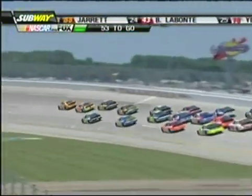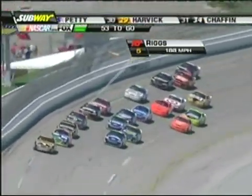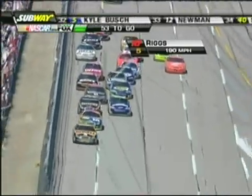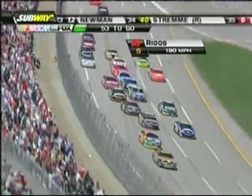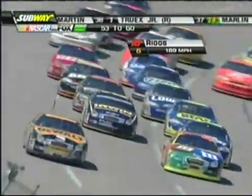Tell you what, right behind them is another guy that has fought his way back up there, Scott Riggs, in that 10. Kind of the only Dodge up there in the top 10, except for Kurt Busch in the 2 that's starting to make some moves. Yeah, those 2 cars have been pretty good all day long. The 2 and the 10. The 2's, at times, has looked pretty good, but I don't know. It seems like he can't stay. He doesn't have the staying power.